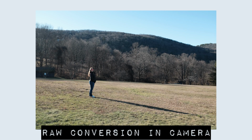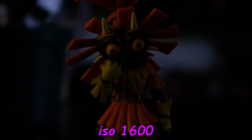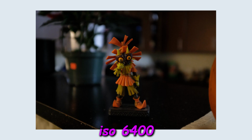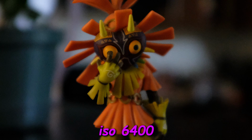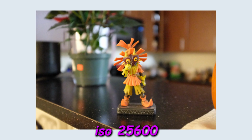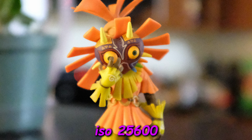I don't really find a need to mess with them too much. Speaking of that, let's do a quick high ISO test. Very exciting. This is definitely subjective to the user. Some people like that grainier look. For me, ISO 6400 is kind of the furthest I would go. Anything above that starts to look a little yee.